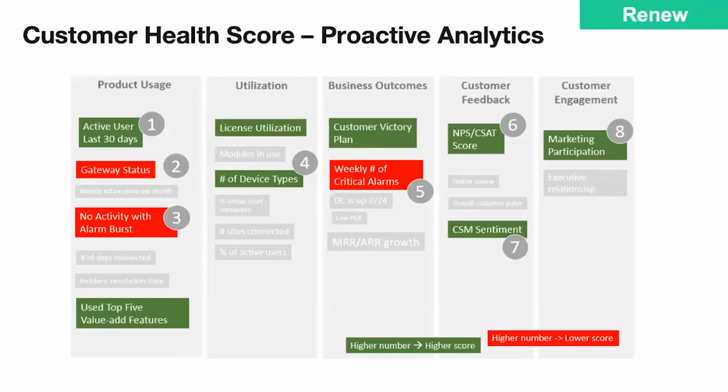Customer health score is very important. That's proactive analytics. Basically, it gives you an early indication of whether your customer is going to churn or renew. We carefully selected 5 different categories and use the data available in each category to define our health score. Luckily, Totango has this very easy to use customer health score definition that we can leverage.